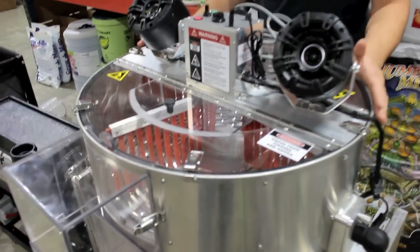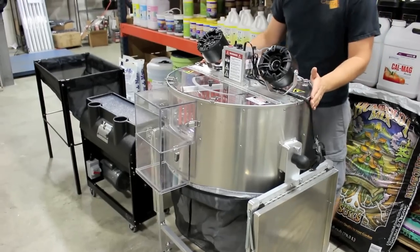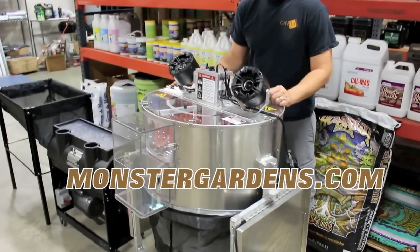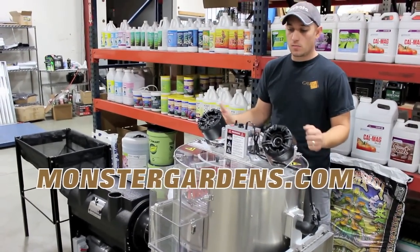Now this is a bigger version of some trimmers you might have seen before, such as the Trim Pro Rotor, the Trim Pro Automatic, but it does do it a little bit differently. It's much more delicate on the material, and it has all the bells and whistles that a grower would want on a commercial sized trimmer.